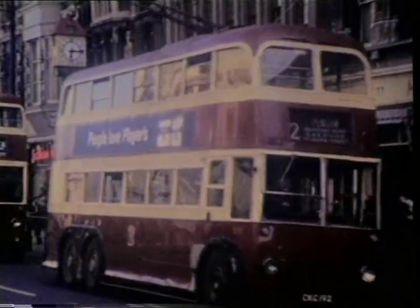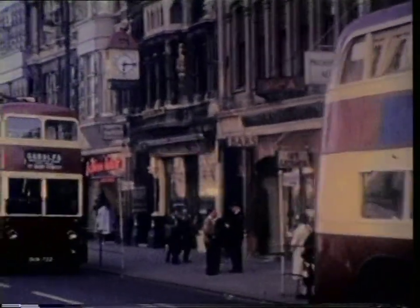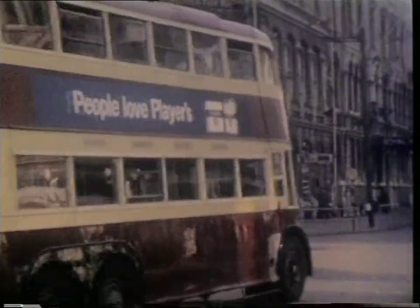From Castle Street Junction, the twos will work in tandem with the ones, threes, fours and nines to City Road, and the eights as far as Royal Oak.